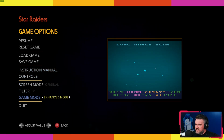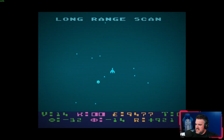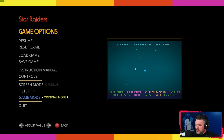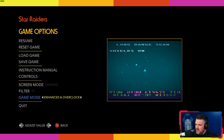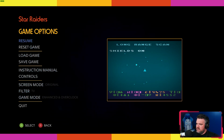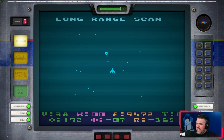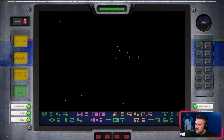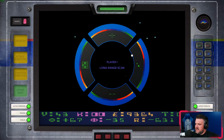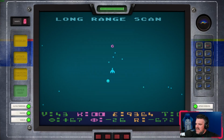It's got the different music as well. So this is what the original mode looks like, I should say. The enhanced mode includes the cool border with the lights, and then there's the overclock mode, which makes the game just run better overall. And this is something they put a lot of effort into because for a lot of people at old school Atari, this was their favorite game, in no small part because of the complexity of it.